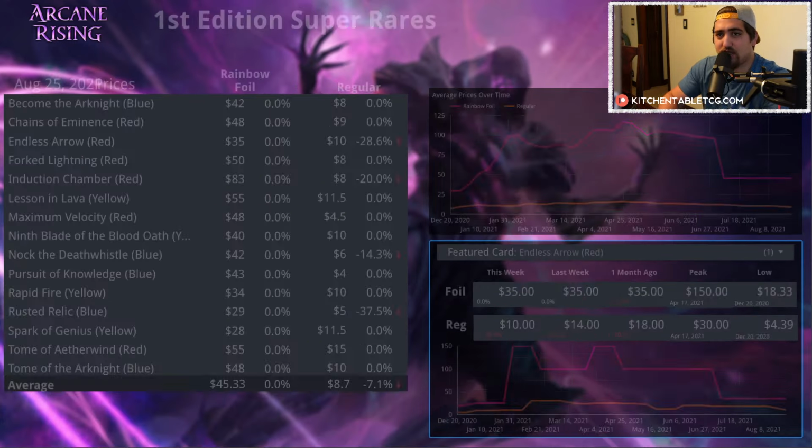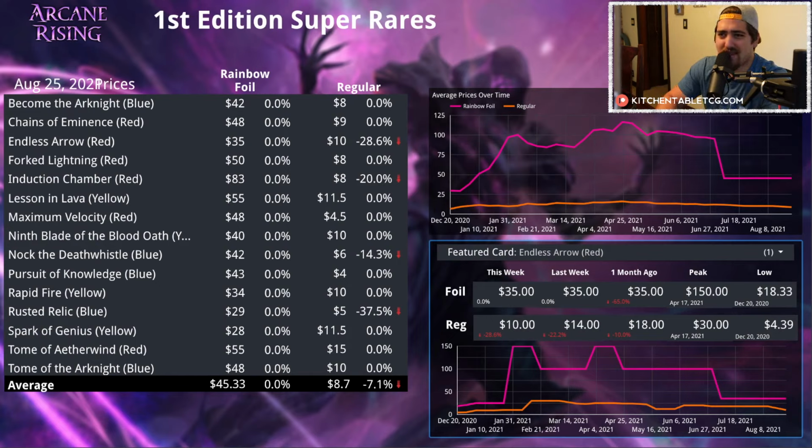Looking at the first edition super rares then, a lot of the same, not a ton of rainbow foils. The problem with the rainbow foils is one person sold a bunch of them at these prices 3 or 4 weeks ago, and that has kind of set a new bottom on the market. They all got purchased at the prices that you're seeing, but now the people who want to sell them are trying to sell them at the old prices, and they're just not meeting anywhere.